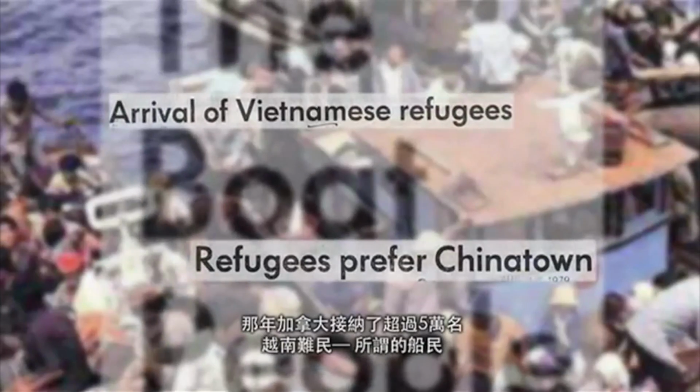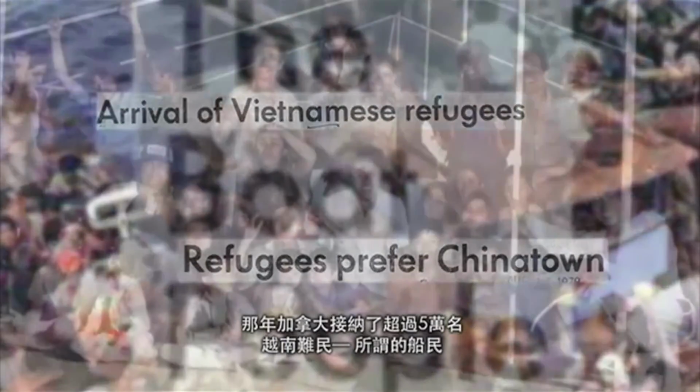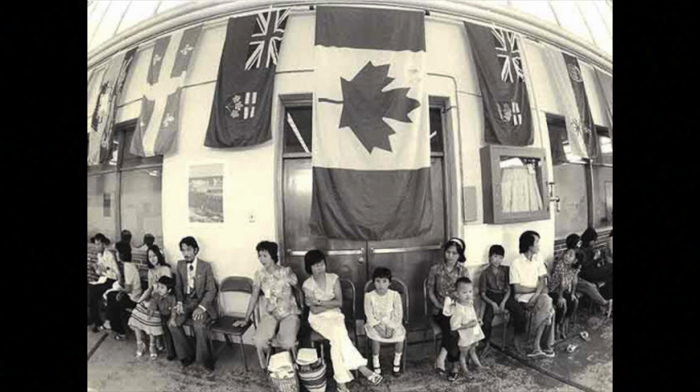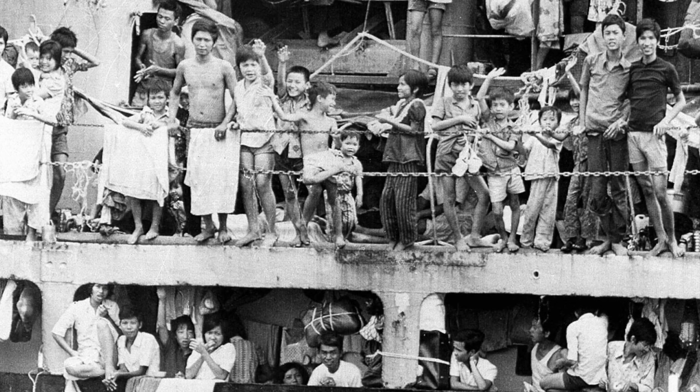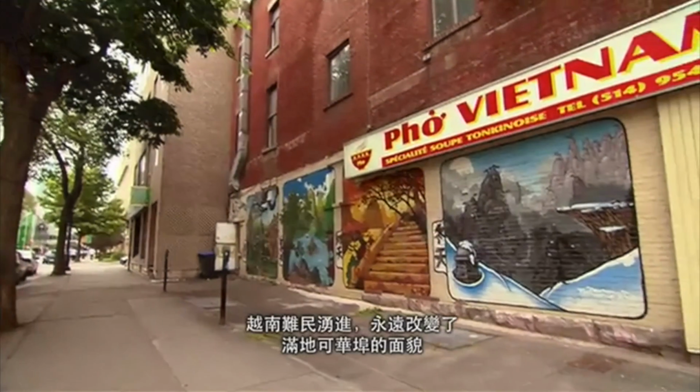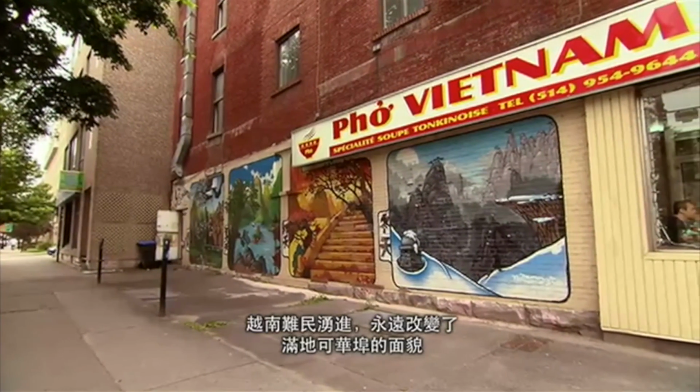In 1979, a huge demographic shift. That's when Canada accepted more than 50,000 Vietnamese refugees. They were known as the Boat People, who were themselves an incredibly diverse group. That influx would change the face of Montreal's Chinatown forever.